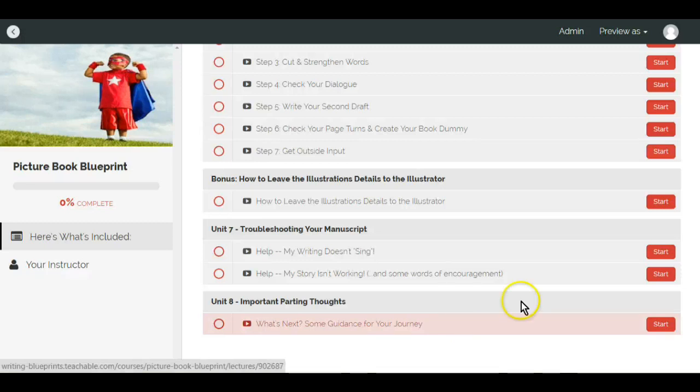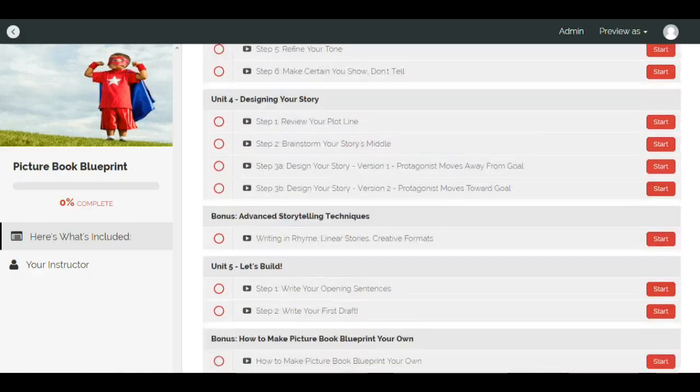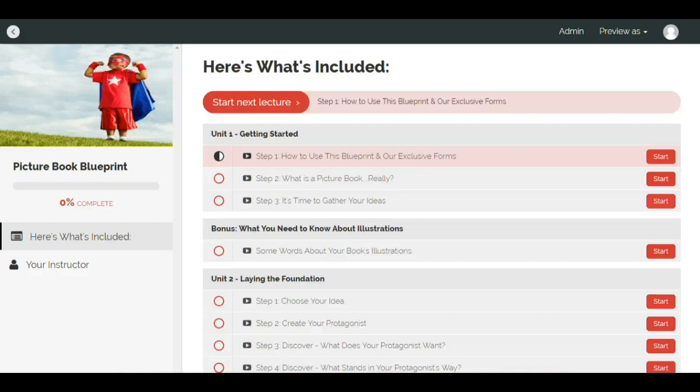You'll also notice in some of the units there are bonus videos. These are broad topics that were related to that particular unit but didn't necessarily fall into one of the steps, but they are information that I felt you needed to have. So there are several bonus videos throughout this blueprint that cover either more advanced writing topics or go more in depth into some aspect of the writing process that you are working on at that particular point in the blueprint.